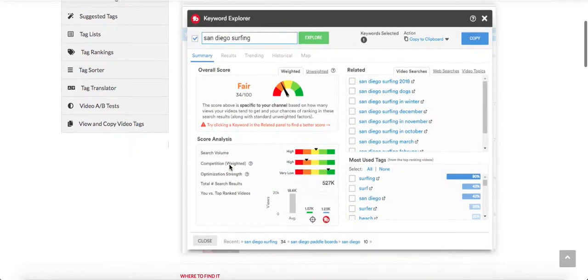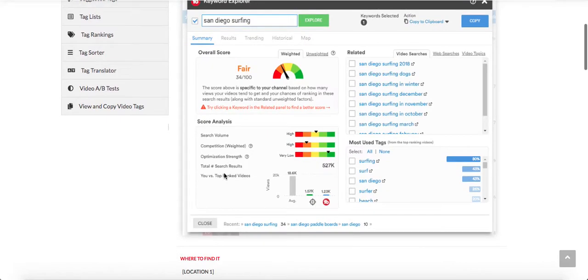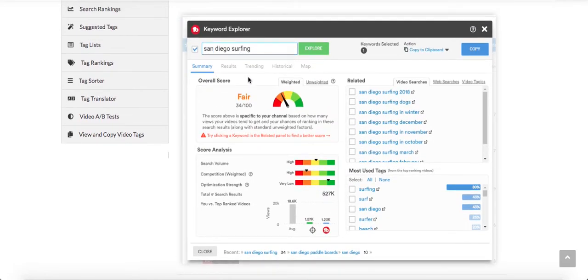Now this right here is the most important part, I think, of the tool, because when you're making your video, you want to make sure, again, that people are truly searching for the title that you put in your video. So right here you can see that this search term San Diego surfing has a medium search volume, so the competition right here is pretty high, and you can see the number of total searches. So it gives you all the different statistics you can use to make sure that you're not wasting time with the video.